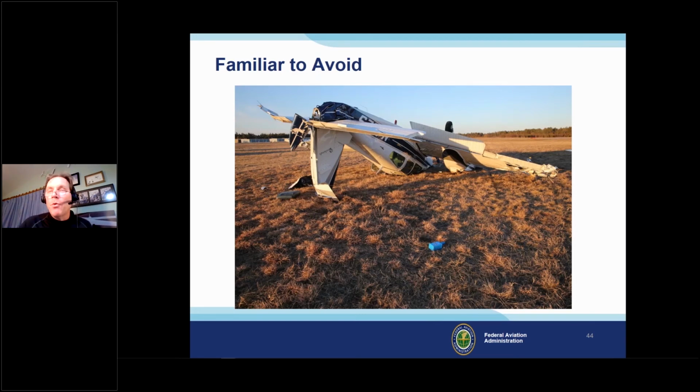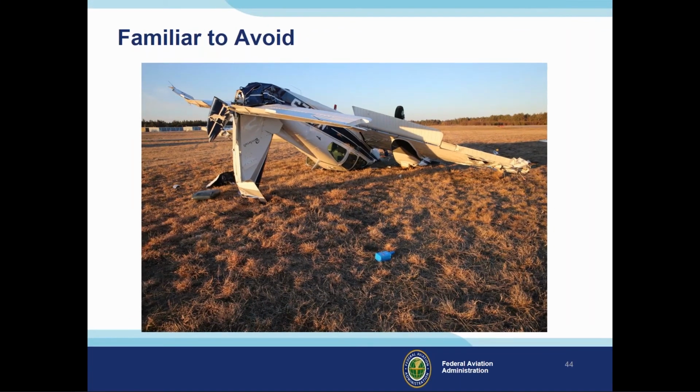And each of us in all of our districts have had a few of these accidents occur over time. This one was fairly recent in the Boston FSDO, in a Baron, an elevator trim stall on a go-around. The downright, that's what it was, and it rotated over and hit like this. Believe it or not, thankfully, the pilot got out of this one with just some bumps and scrapes and shaken up a little bit.